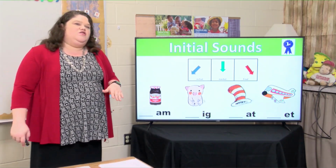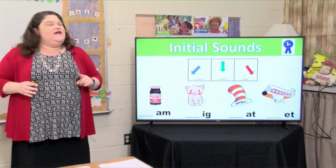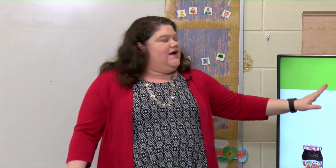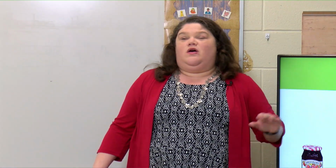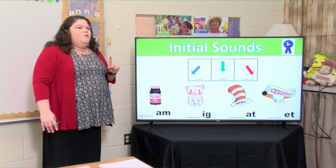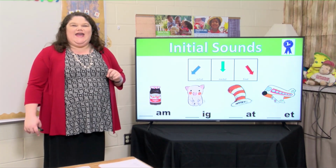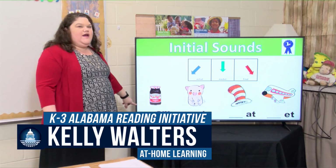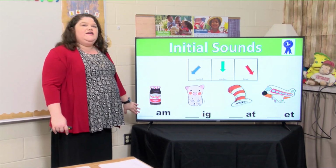Now let's take those jelly bean words and let's look a little bit closer at the parts of the word. Remember, we've been working on this for the last few days, and we know that each part of these words, or each part of those syllables, even those elephant word syllables, are going to have an initial or beginning sound, a medial or a middle sound, and a final or ending sound. So let's look at this first picture. This is jam. What sound do we hear at the beginning of the word jam? J-am. What letter makes the j sound? Did you say J? That's correct. J begins the word jam. We hear the j sound at the beginning of the word jam.